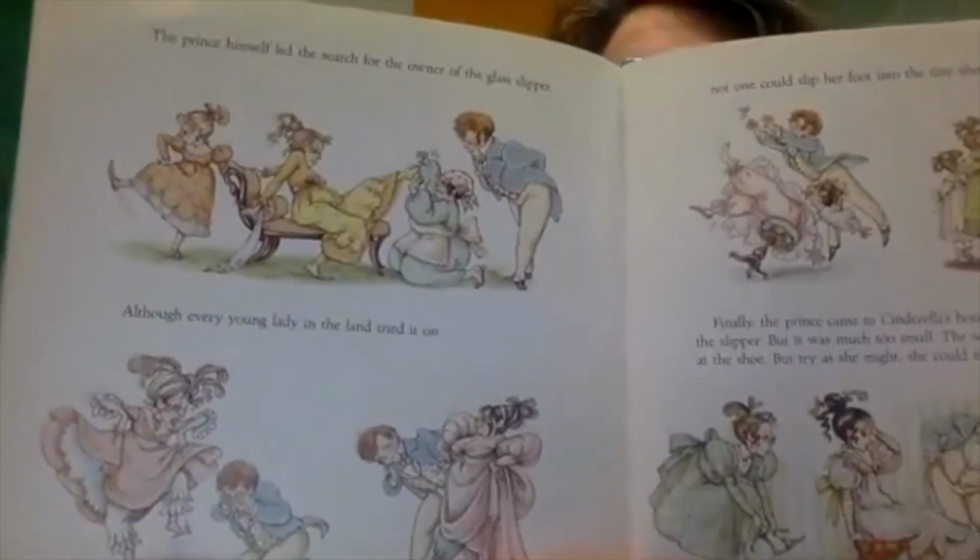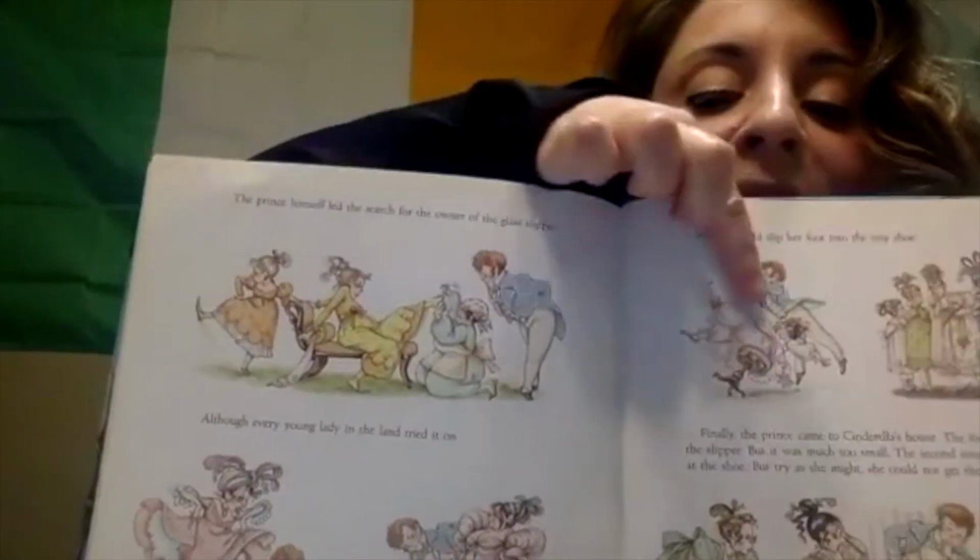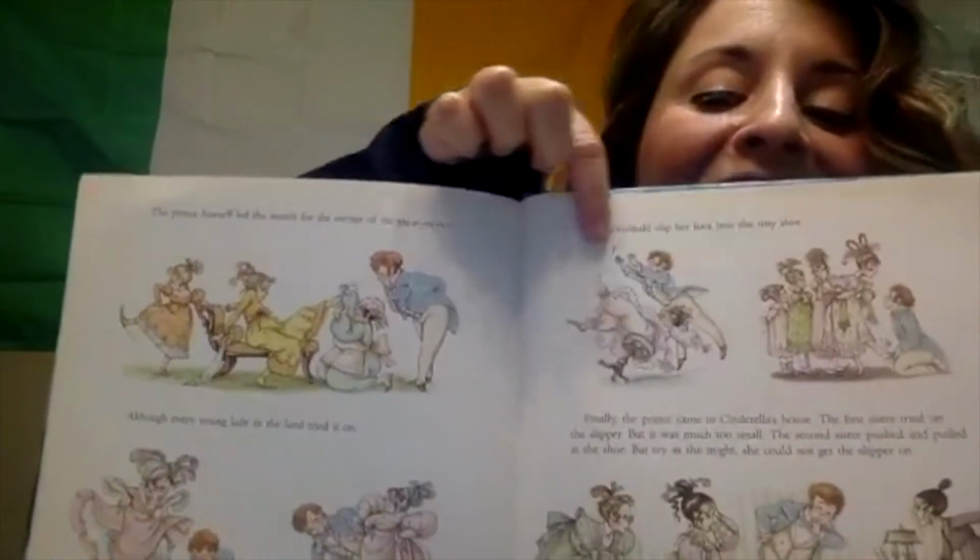So you can see the prince's hilarious adventures here. Especially that one makes me laugh. And then this household of all these daughters next to it.